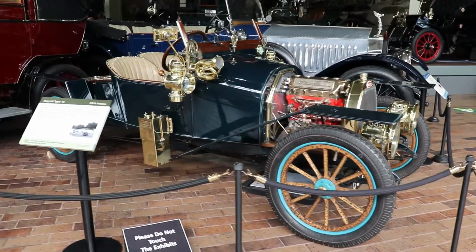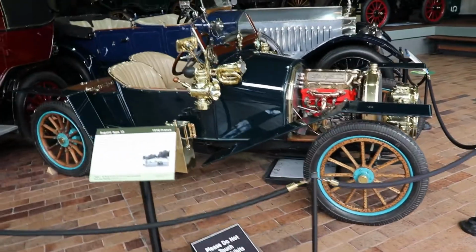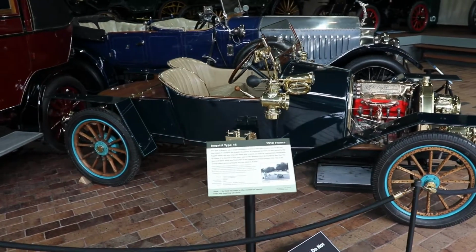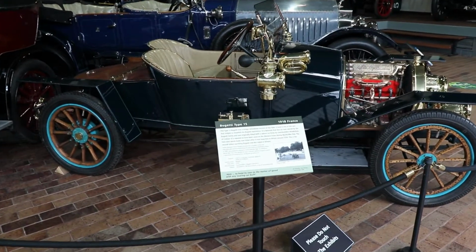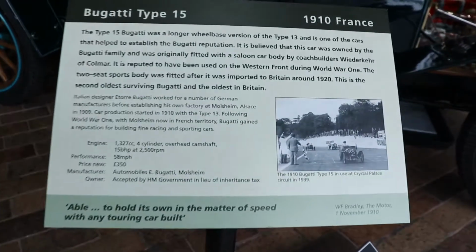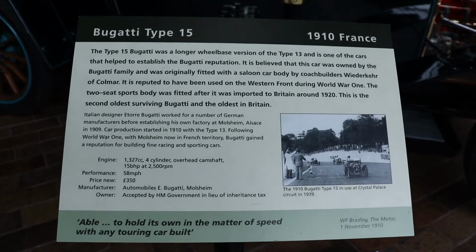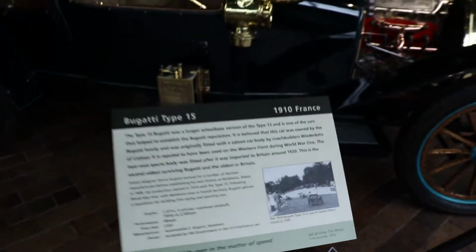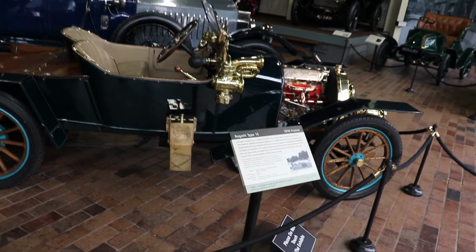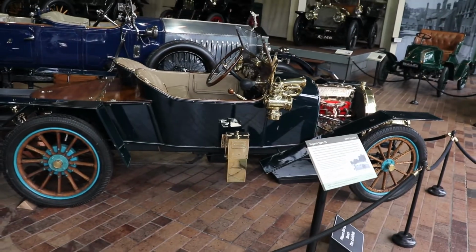Just everything is very shiny and a piece of art. Even the mirrors on the side of the car, the lights, how many lights, the design is very beautiful, just amazing. Inside the interior as well. Here you can see some information about the car, as we said before, 1910 Bugatti Type 15, and this is the second oldest surviving Bugatti today, imagine.